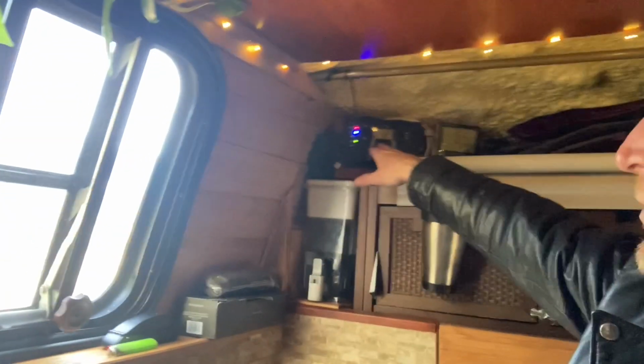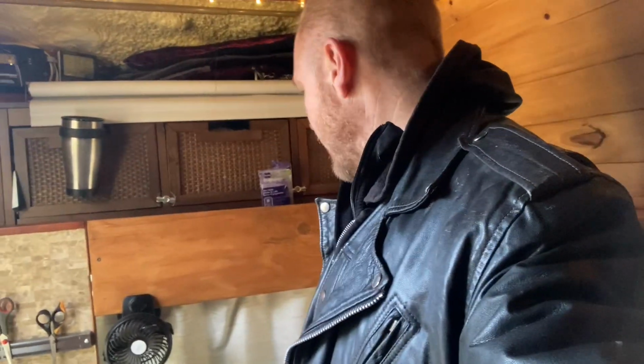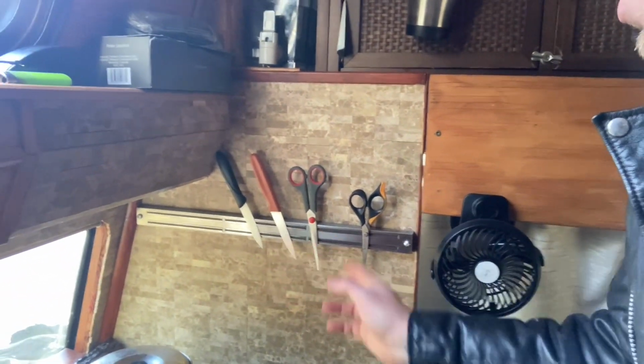And today's actually a sunny day, so I'm actually gaining some power, which is fucking rare for me. So right now, you can see it's 12.7, and I think it goes up to 13.9. So I'm about half battery at this point in time. Also got a little spot for my knives and scissors.